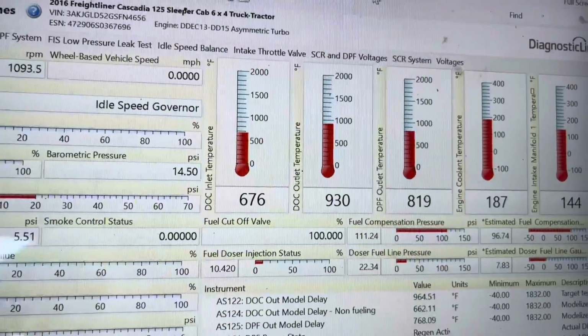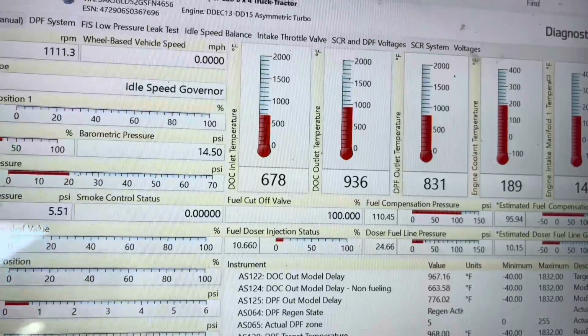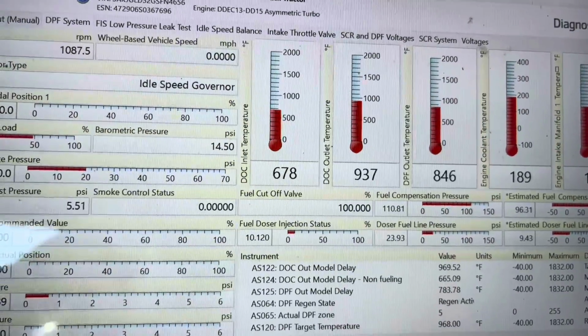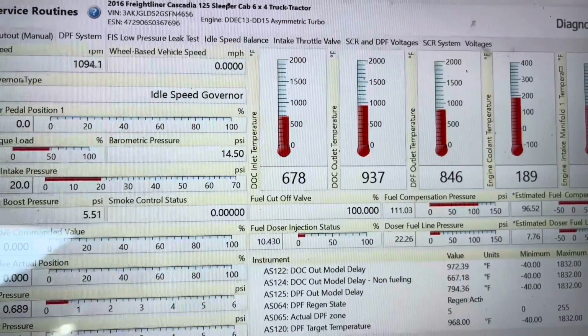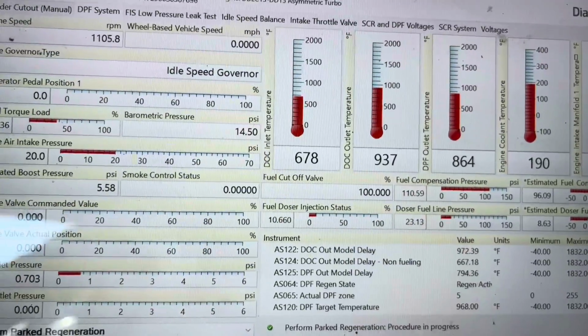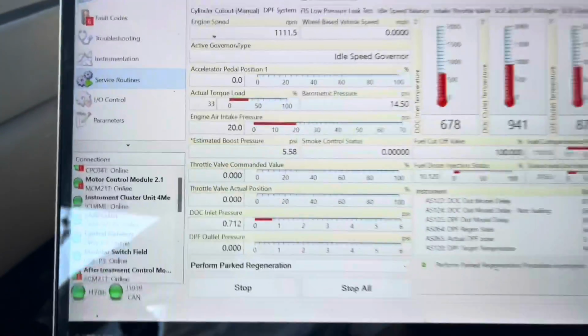Look at the top where it says DOC inlet, DOC outlet, and DPF outlet. So 678, 936, and 831. DOC outlet will always be the hotter of the three, and then the DPF will be right after, and of course DOC inlet. DOC inlet should never get that high because that means it's literally going to start to melt. It'll turn off for protection.